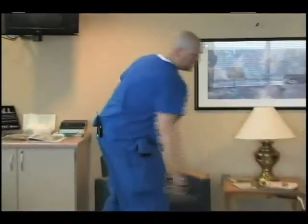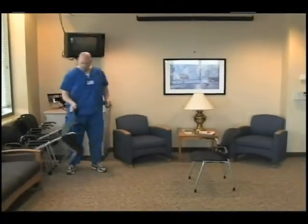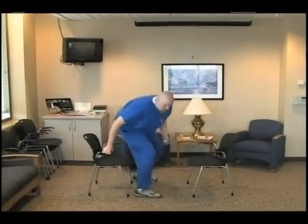The exercises that are performed in sitting are very similar to those in lying down. The first one is quad sets again. You can sit on a chair, prop your leg up on another chair or an ottoman, an end table, a coffee table, and you're going to take your knee and you're going to push it down towards the floor, tighten up your thigh muscle, and then let it relax. We're going to hold that contraction for 5 seconds, and then we're going to repeat. But keep breathing while you're doing the contraction.